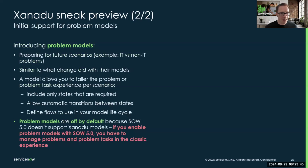Okay, to the next bit, and this is really preparing for the future. So we've introduced initial support for problem models. Those of you that might be familiar with change will know that change has change models. And so what we've basically done is build problem models in a similar way to change models. And this is preparing for the future, as I say.